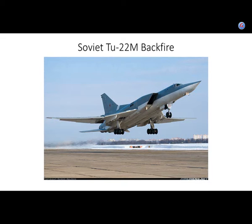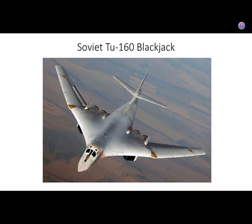Then the Soviets came along, obviously at the same time. They're going to be trying to steal information from us. Now, it looks like they didn't do too good a job stealing in that Backfire, although that may be a version of the F-111. It looks like now there's a swing wing, but that Blackjack bomber was designed to compete with the B-1B, our B-1B.